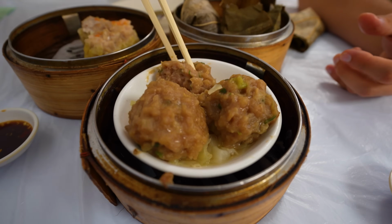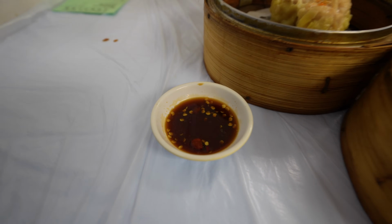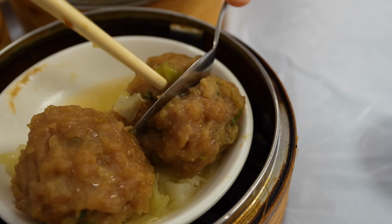Okay, let's go for a dip in the chili soy sauce with this beef ball. And they didn't have non-chili soy sauce over there. They only had soy sauce with chili, so you gotta be a little bit careful if you're not a spice lover. The texture of that is incredible. So creamy. Yum. This is great.